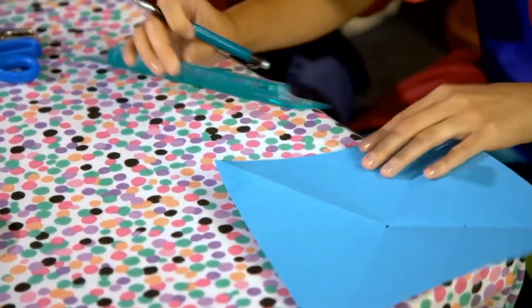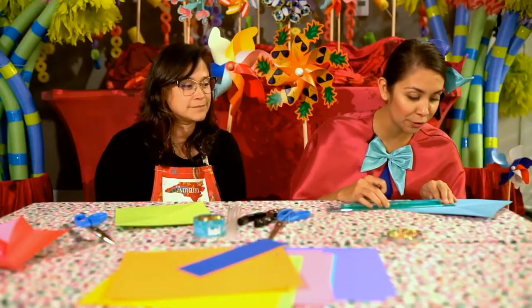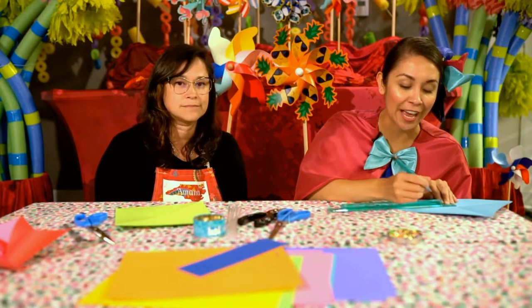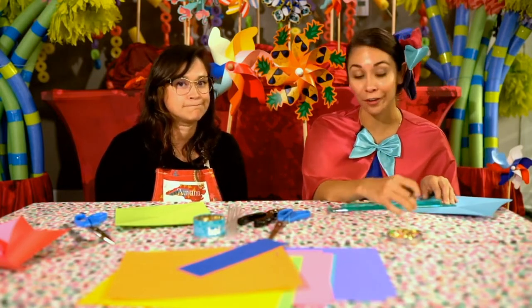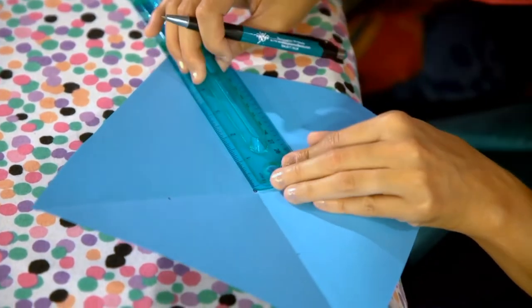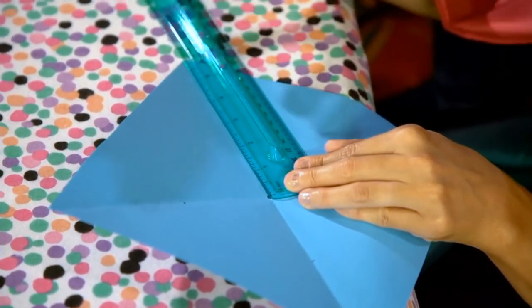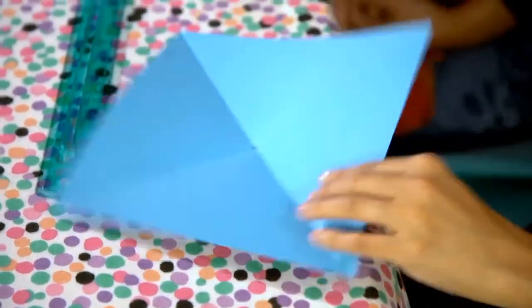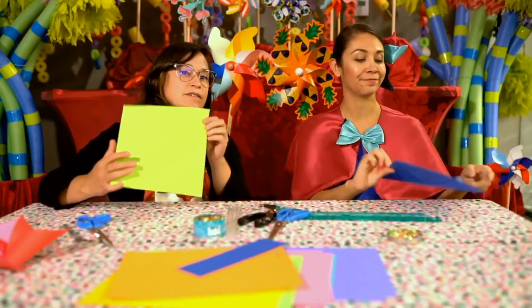And if you're still learning how to use a ruler and how to divide, you can always ask your parents, your brother, sister, or use a handy-dandy calculator because we all have those on our phones now or our iPads. Ta-da! Okay. All my dots. So all our dots are there.